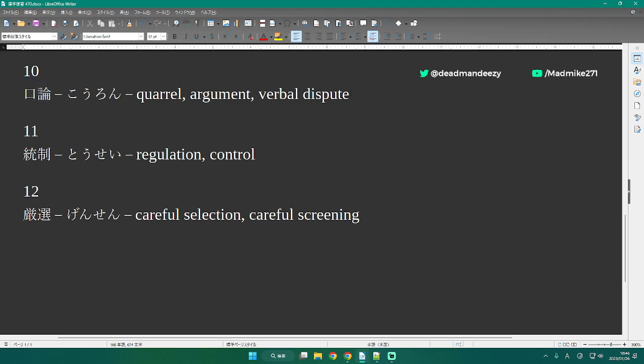A quarrel, argument, or verbal dispute is a koron. Koron is a verbal dispute, argument, or discussion. Koron desu. A verbal dispute. Koron. A verbal dispute or argument. Koron.